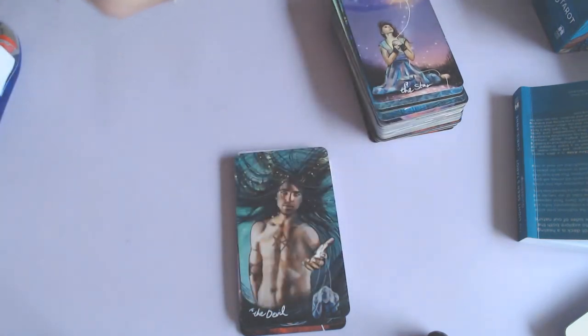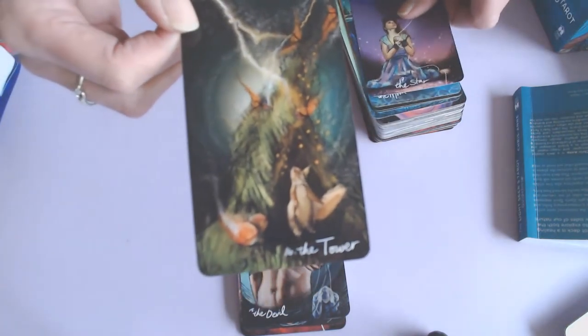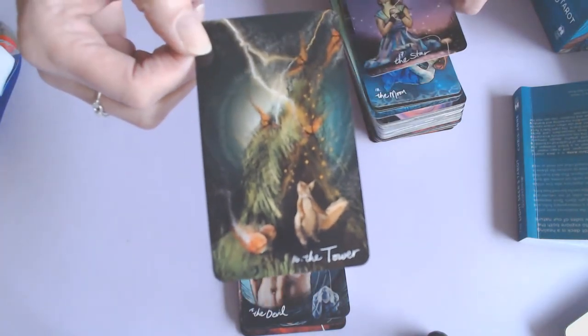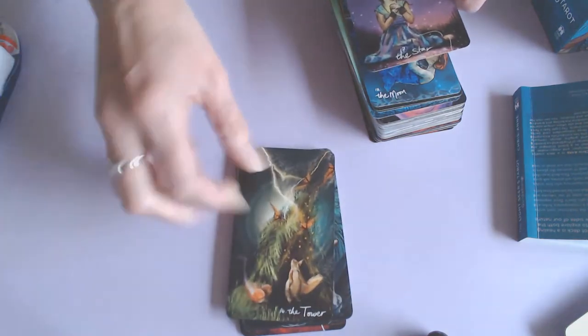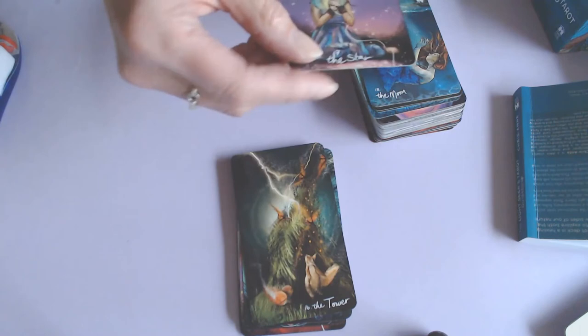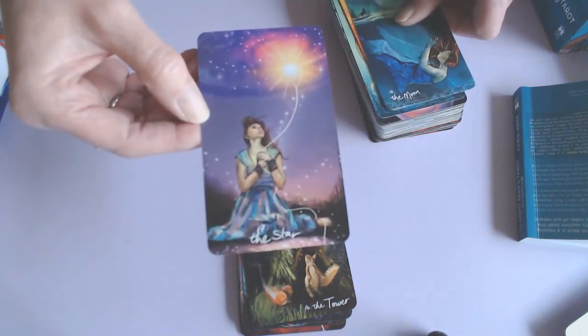I'm looking at it upside down, but it looks like an old tree stump covered with moss, and the animals live in it. And the thunder. The tree's been struck by fire. Then we have the Star, number 17.